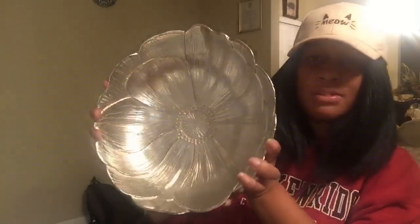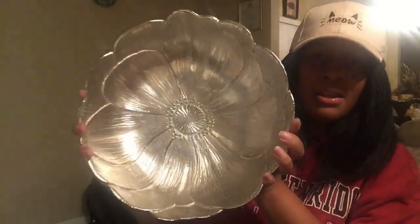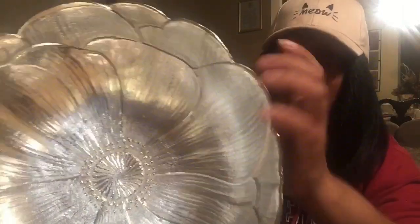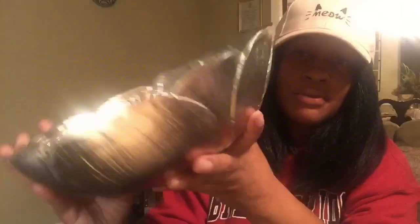And I knew my light was going to act crazy. So let me move around so I can get you guys to see the intricate design in there. Look at it. And this is like actual lots of etching. And this is metal or steel. I don't know what to call it, but it is hard like metal. This is how it's made. And it is a pretty silver, you guys.